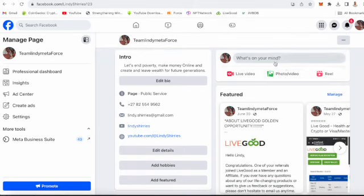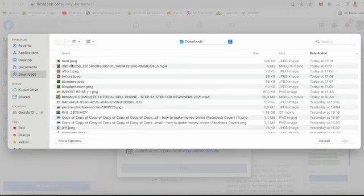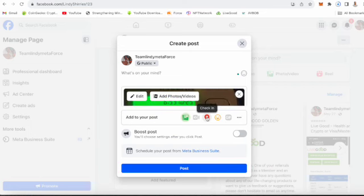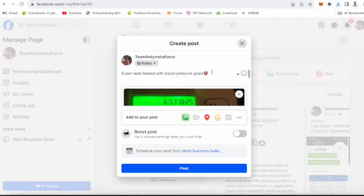You start with your Facebook page. If you do not have a Facebook page, guys, create this Facebook page. Start small, but then it will grow. One day you will have a page that will even earn you money from Facebook, because you can earn money from that. So I'll just start with this post, and I'm going to show you the boring way of posting, and also I'll show you the smartest way of posting.